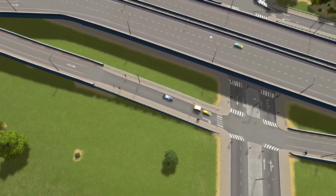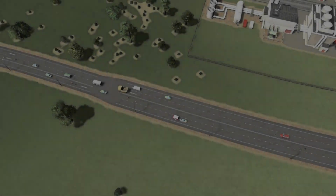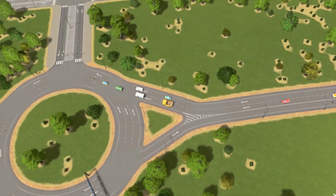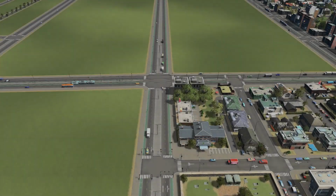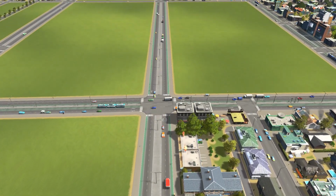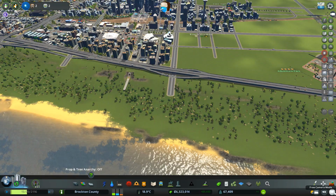So 3 things: leisure activities, a cruise ship harbor, and cargo. I think we're going to start off with the cruise ship harbor today and maybe start looking at what some of the leisure aspects of our waterfront could look like. And then I think cargo is probably going to be a next week thing, if at all. So yeah, let's dive into it.